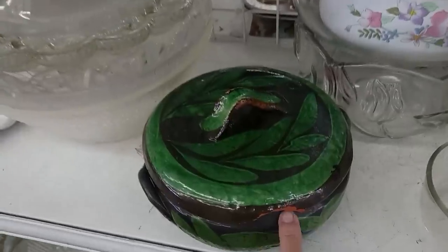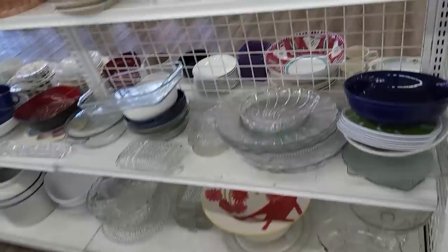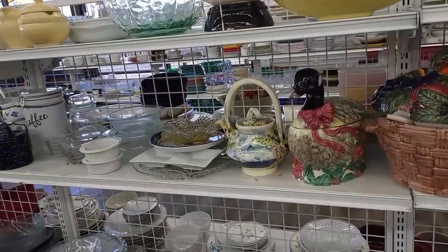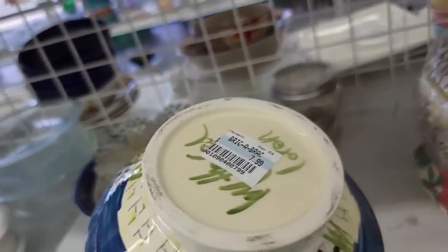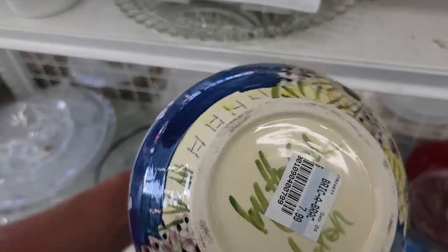Pretty redware terracotta bowl, but it is very chipped. All right, we're having to do a little speed shopping. 15 minutes goes really fast. Look at that teapot. Ooh, that's pretty fantastic. Something Lauren.